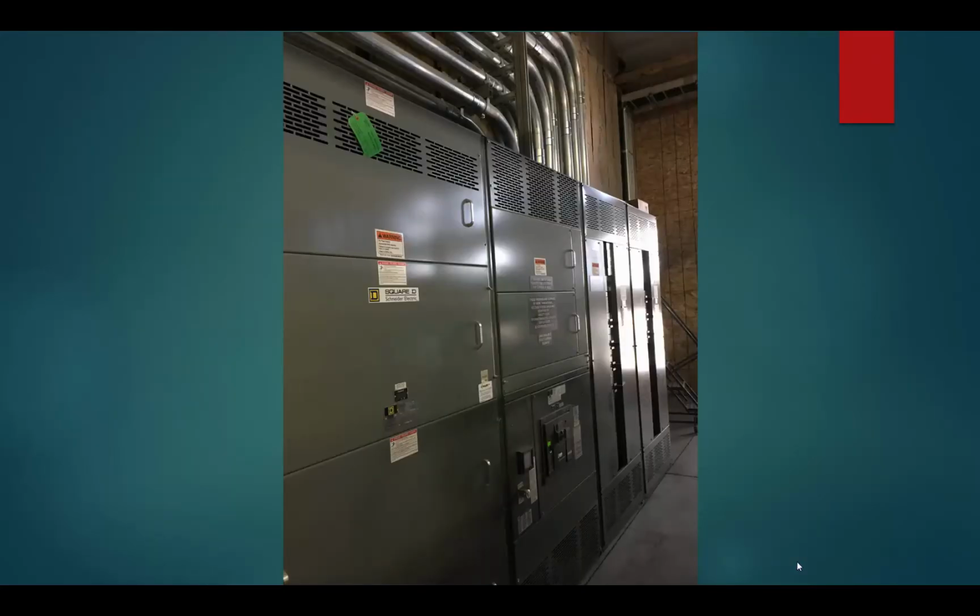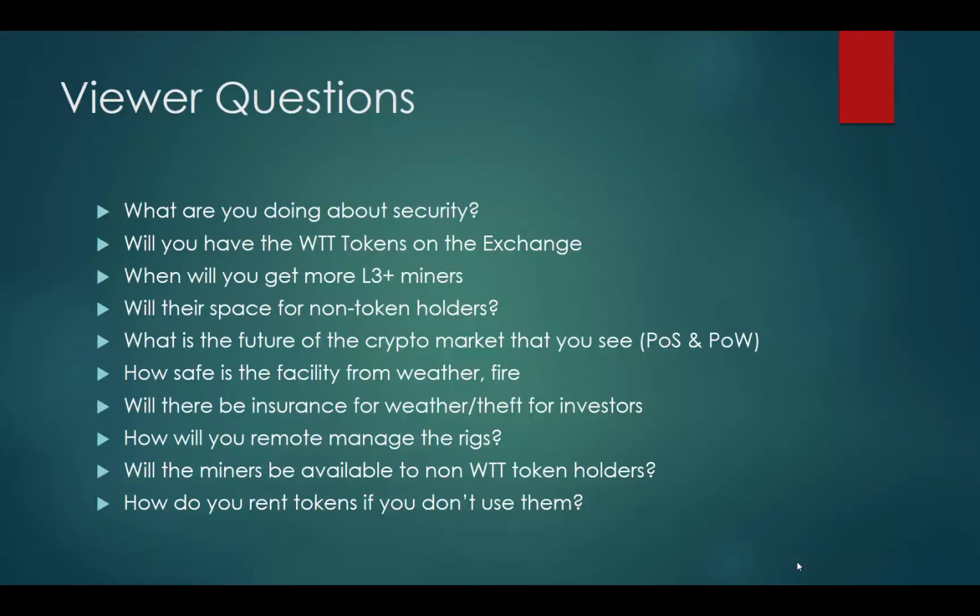Here's a little snapshot of the power. One of the viewer questions that you had was, what are you doing about security? I think that was a big concern a lot of you had, and rightly so. What they're doing right now is everything's going to be completely fenced, and I think it's going to be barbed wire too, or at least a perimeter fence completely around all the gigawatts. They do have video surveillance and on-site network operations too, so they always have an employee on staff.